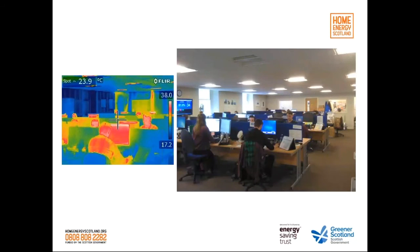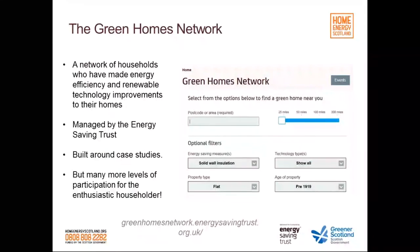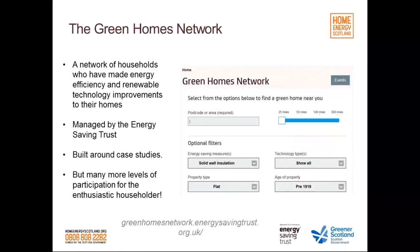This slide is our advice centre at the South East office, and that's just showing off one of the toys that we have, which helps to make that visit service as valuable as it can be. That's the thermal imaging cameras, which we use in winter when the external temperatures are low enough to make heat loss from the building fabric apparent.